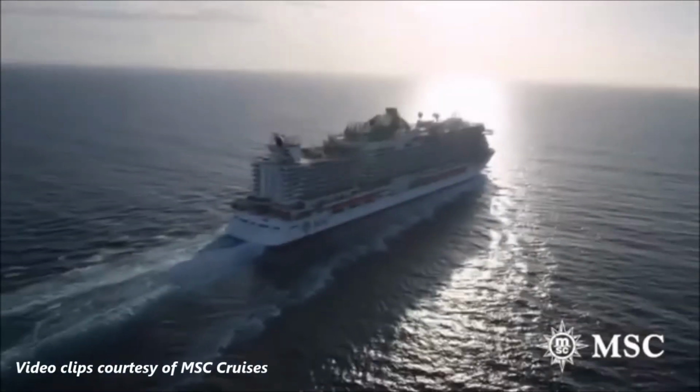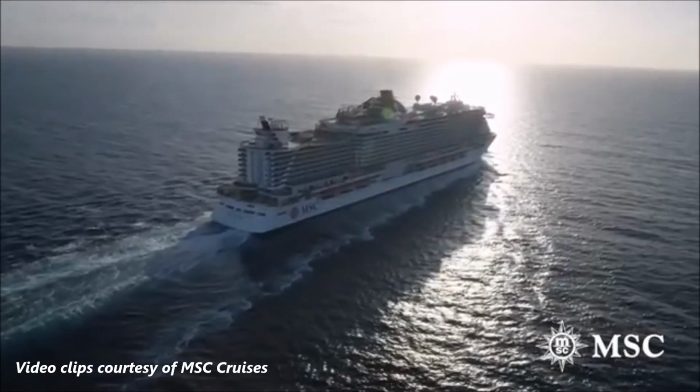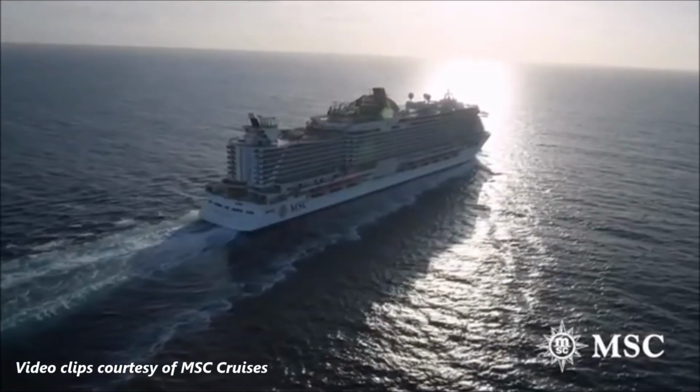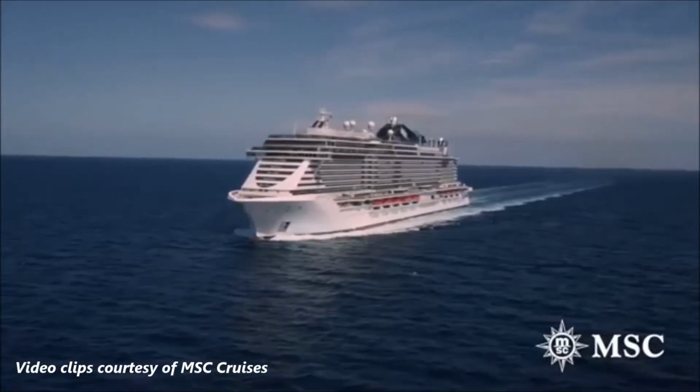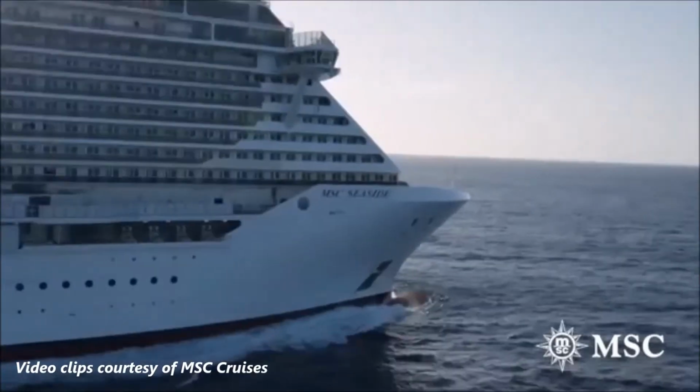So as we all know, MSC Seaside is quite brand new. It just launched in December. The christening took place in Miami, and it was star-studded during the christening ceremonies. So my personal favorites that I would love to see on the MSC Seaside would be the seafront promenade, which circumnavigates the ship, offering unspoiled views of the sea. That's why they call the MSC Seaside the ship that follows the sun, which I believe would be a must and a favorite for all the sun worshippers out there.